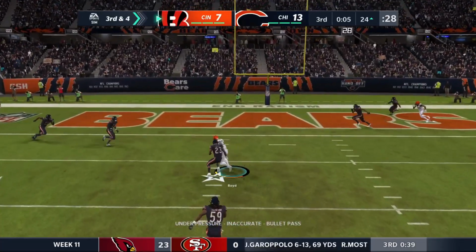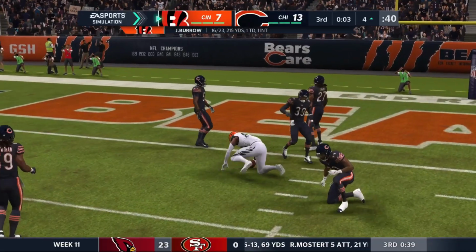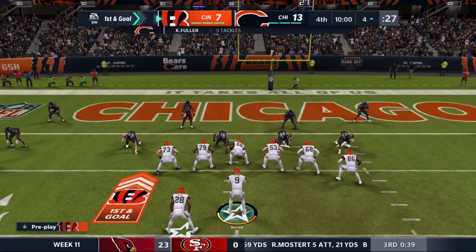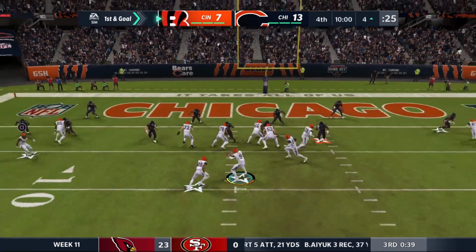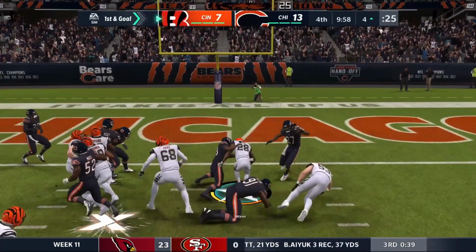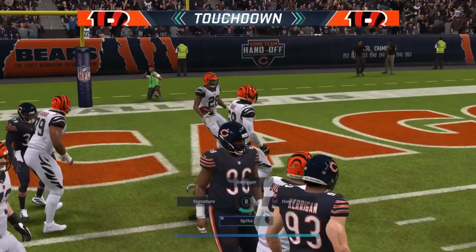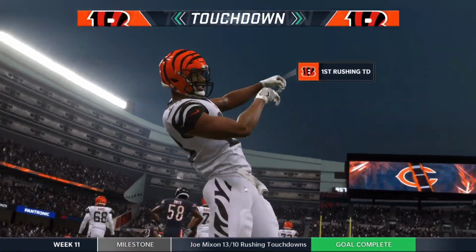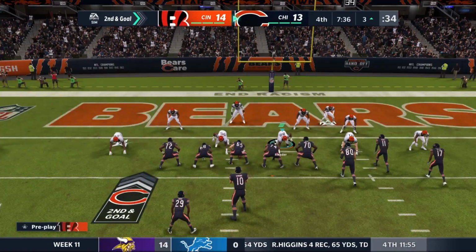Up the middle, complete to Tyler Boyd, and it is a 1st and goal for Cincinnati. On the other side of the quarter break here, 4th quarter, Burrow to Mixon, and Mixon with the tough running gets into the end zone. Bengals take the 1-point lead on Joe Mixon's first rushing touchdown of the day.